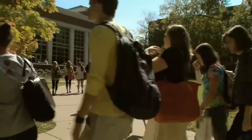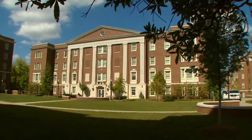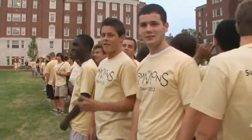The Martha Rivers Ingram Commons at Vanderbilt is much more than the regular dorm experience. It's a living, learning community. The Commons opened its doors with the class of 2012 and keeps getting better.